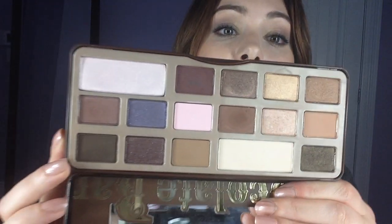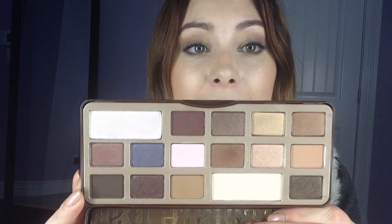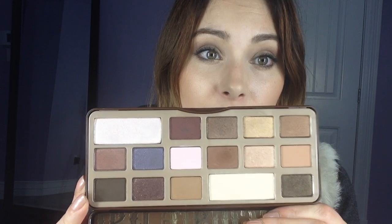I think I should just try and use it a little bit more. It's beautiful. The shades are beautiful. The shimmers are pretty. The mattes are blendable and buildable. So this one definitely YouTube made me buy it because, oh my God, who hasn't raved about this thing? I'm not reaching for it currently, but it doesn't mean that it's a bad product. This one actually I do recommend. I think this is really worth it.